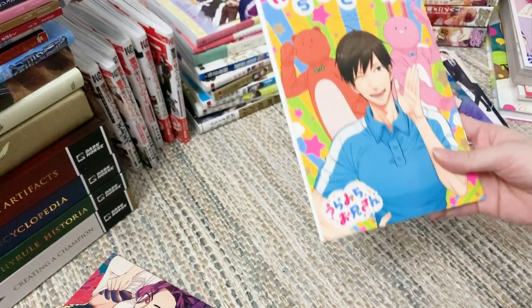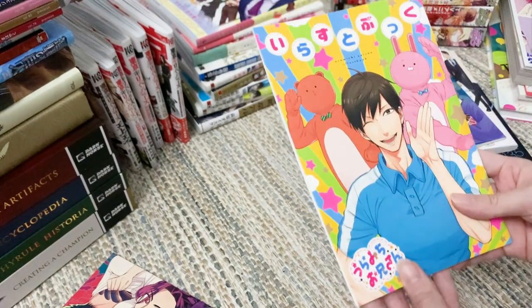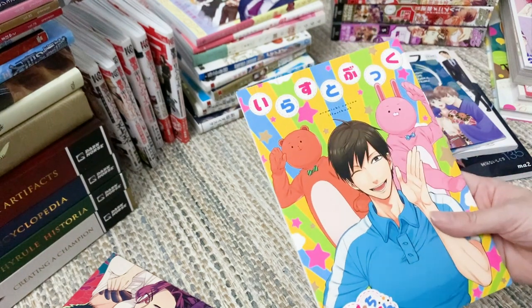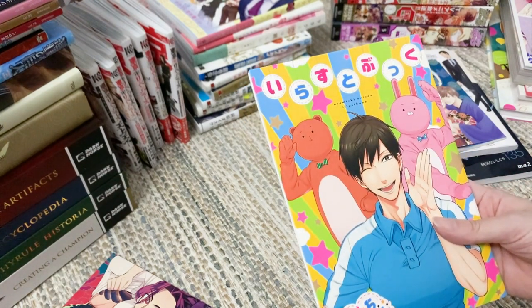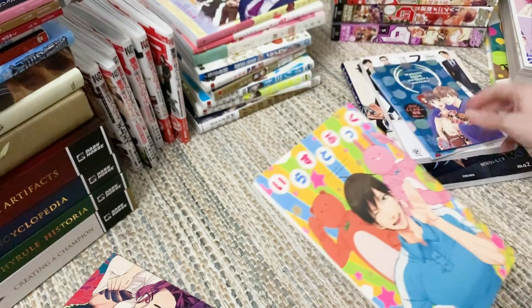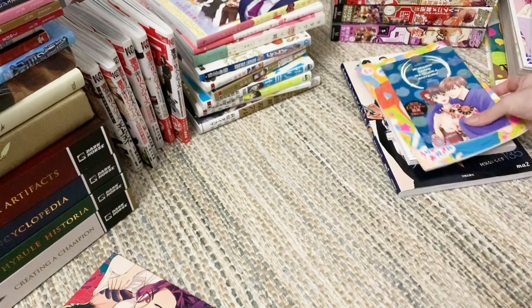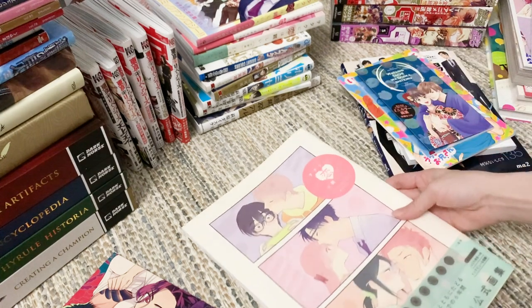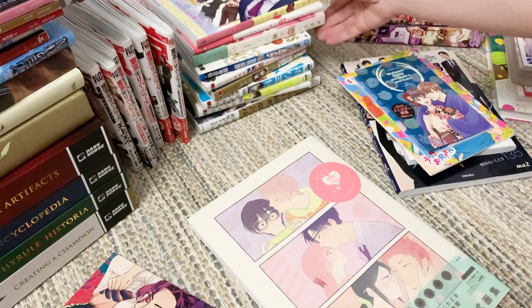Like I keep saying over and over, whenever there's a series that I like, when I go to collect it physically, I'll usually go on a little hunt for any little extras that came out with this series, like little booklets like these. And then I have Wotakoi, Love is Hard for Otaku.